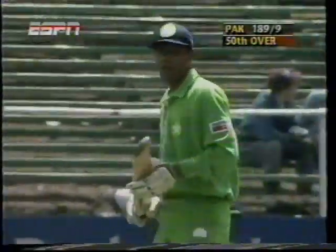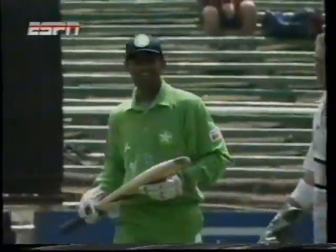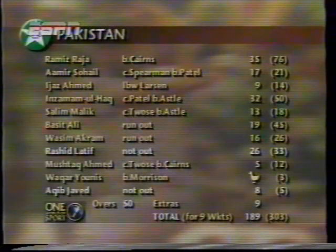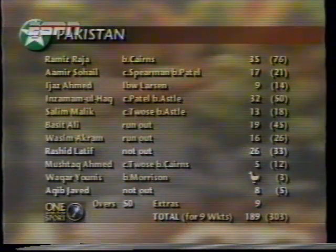Rashid Latif, a good hand, and Akib Javed coming in number 11 did well to support him. Pakistan losing 9 wickets, but getting through to 189, not quite as they would like, but still competitive on this ground. At 30 overs, Pakistan 109 for 4, a number of useful partnerships, but not one of the top order took command. Inzamam's wicket was crucial.